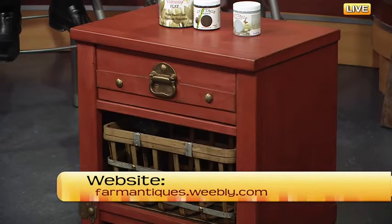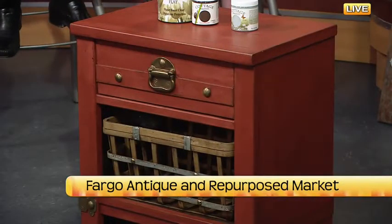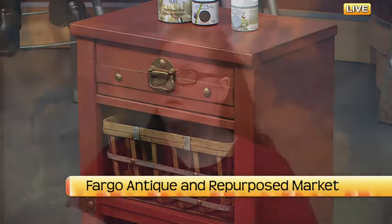When you bought it, is this what you saw? Did you know that's how you were going to transform this thing? Pretty much. I go by the hardware on there. The hardware is original on this piece. Like I said, I took the door off of it and put the basket in. When I was looking for a color, obviously you have to do a little color match, so it doesn't look goofy with the dark hardware on it.